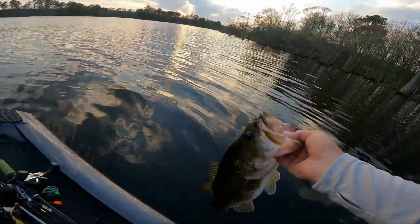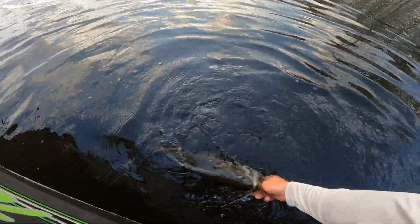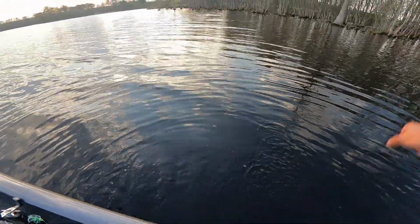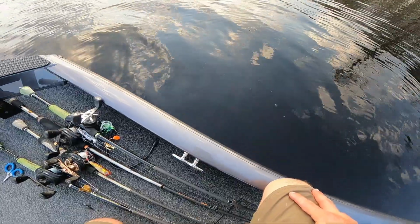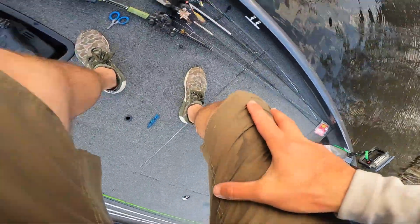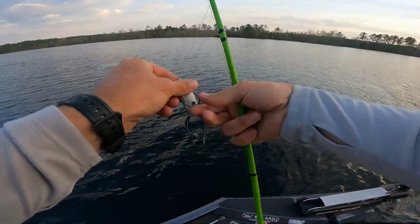All right, we're gonna let this girl go. 4+ pounder. Go on, girl. She ate that miniature Booyah frog. There she is. She's just sitting there. There she goes. Going on. Nice. Man. And I mean, just that small Booyah shad frog. This is a tiny frog.